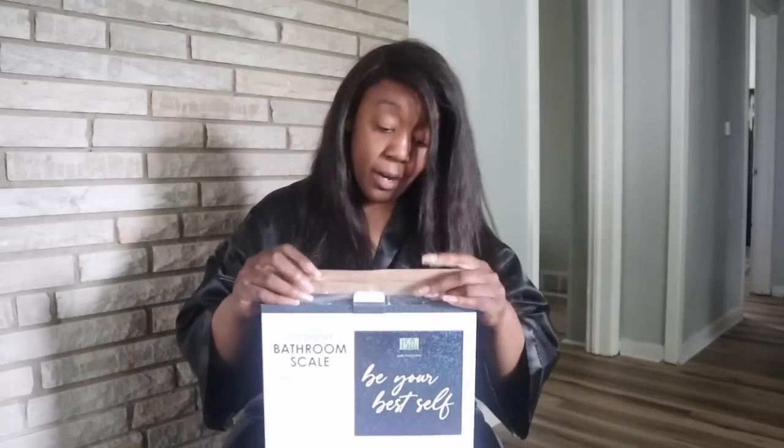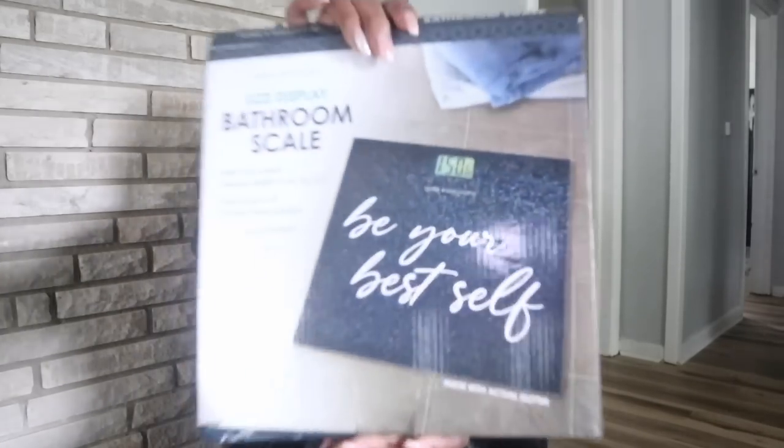I wanted to get a scale, and I've been looking for a scale for a while now. So I did come across this really cute scale at Ross. It was actually on sale for $7.49, which was a really good deal. And this is how the scale looks. It's super cute.